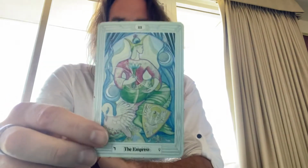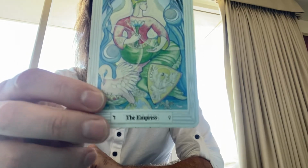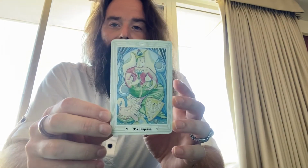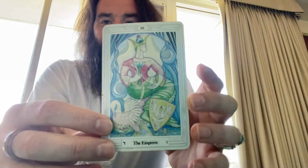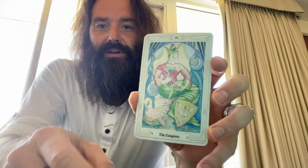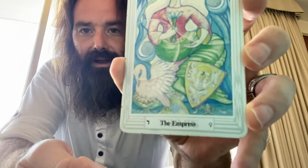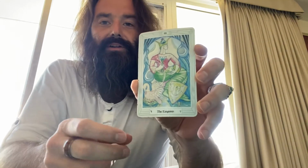The next card is the Empress, and the Empress is associated to the Hebrew letter Daleth, which means the door, and has the number association of 4. And so the most important thing about the High Priestess is that the High Priestess shows the path to the secret door, which is concealed underneath her right there. And this is the most important symbol of this card.